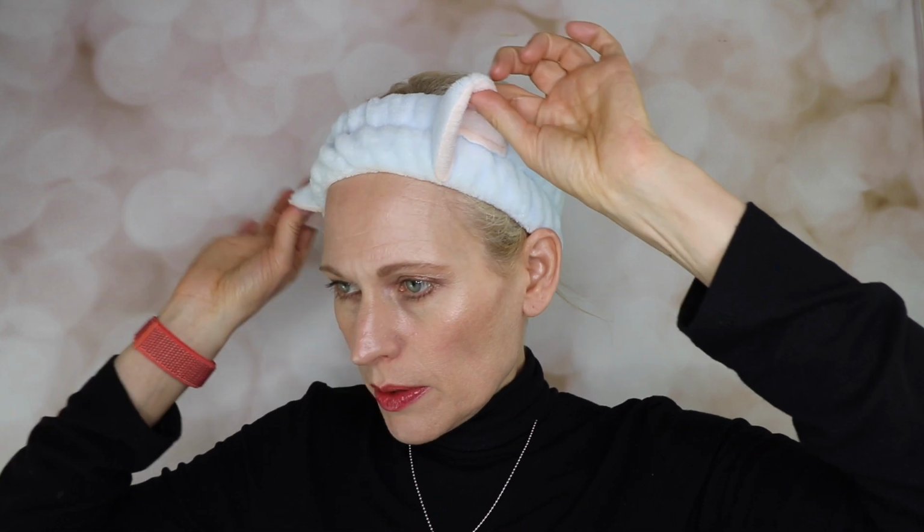Anyway, I was gonna just talk about this headband here. So I got this headband with a facial steamer I bought from Amazon, and I just thought it was cute. So I'm going to stop this and fix my hair real quick, and I'll be right back. I still have this mark on my forehead from the headband.